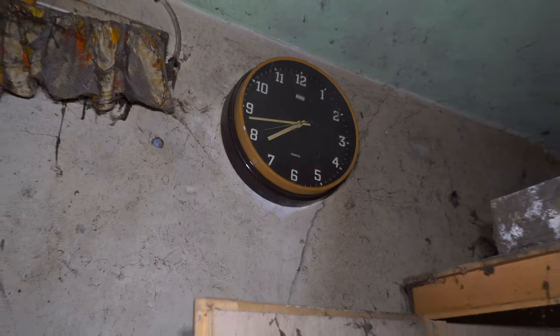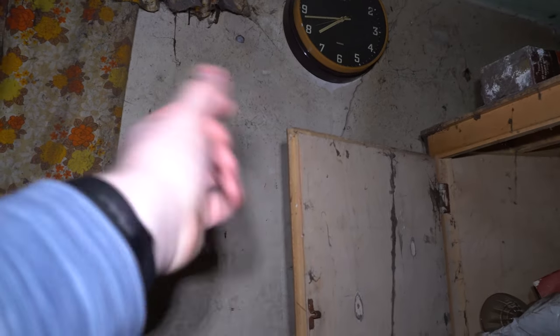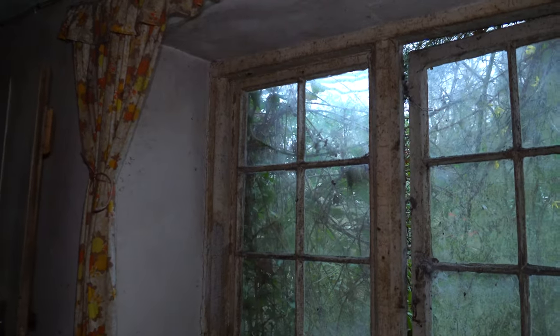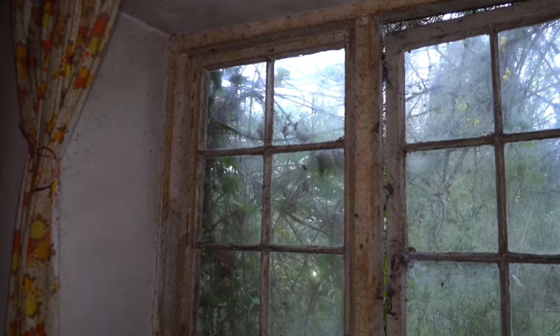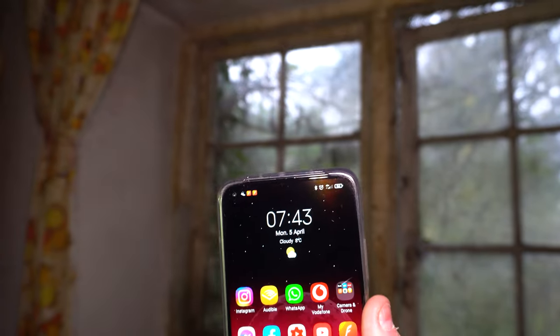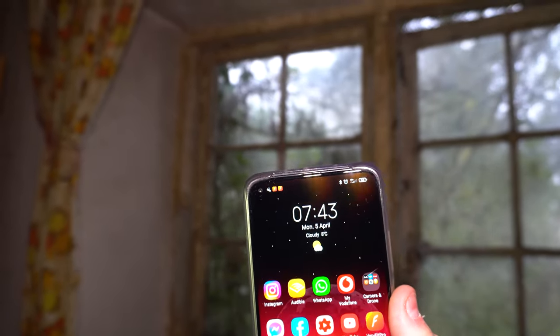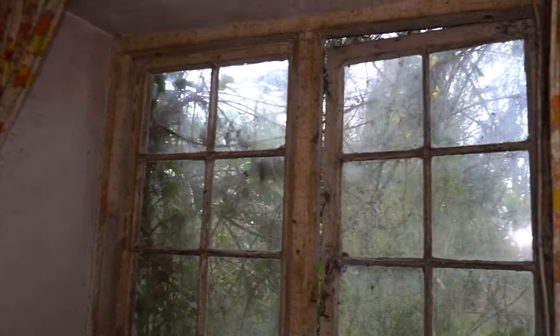That's really freaky. I'm not making this up, guys. The clock stopped at 7:45. Currently, right now, if I can get this on camera, it's 7:45. I'm not even joking. It is 7:45 right now. I watched it for a little bit. Is it still working? That's freaky. Whenever you see that, you're like, oh, that's a bit weird.